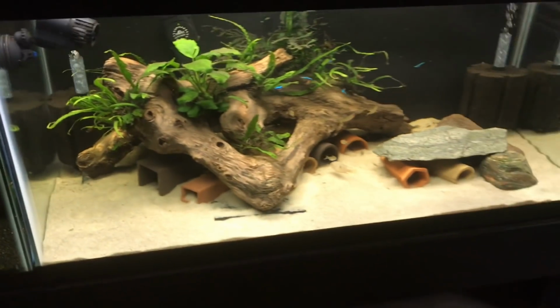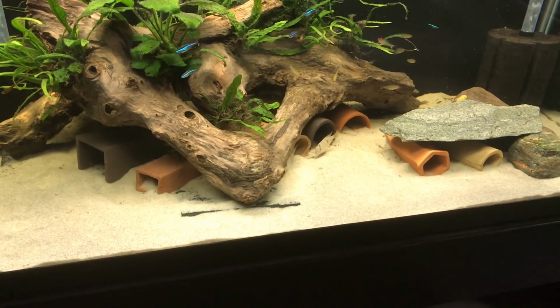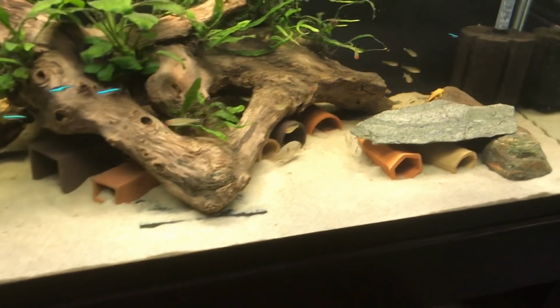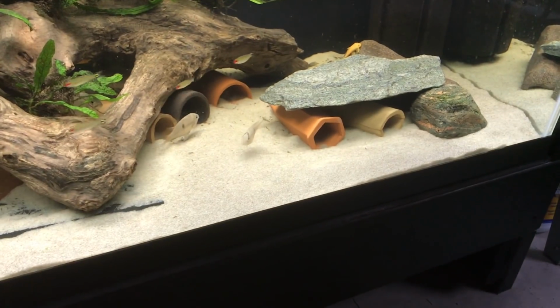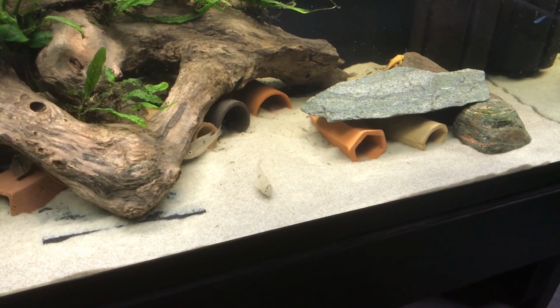Over here, this 40 breeder, not a lot going on over here. When I rescape the 120 gallon and put that big monster piece of driftwood in, I will be dropping in those Geophagus strigosa. They'll be coming out of here and going into the 120 gallon tank.